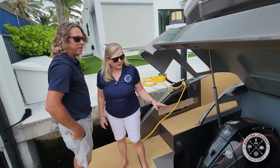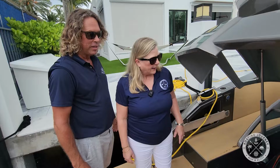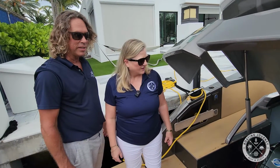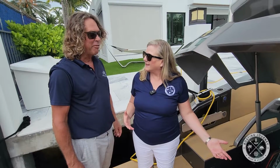So what is the top cruising speed on these? 49 miles an hour. Wow. And what would be optimal? 32 miles an hour is a nice cruise speed on these. So you could get to, we're going to the Exumas this week. We could get there pretty fast in this boat. Have you taken it there yet? Haven't been there yet, but I'm looking forward to it.